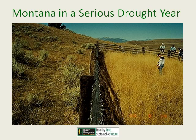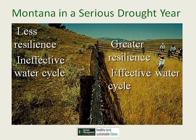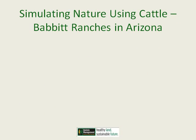In Montana, this is a picture taken in a serious drought year. On the outside of the fence, you see what's happening with few animals wandering around all year long. On the inside of the fence, this is an enclosure where cattle are loaded. So there were 700 cattle once a year with a long recovery period. On the outside of the fence, what we see is less resilience in the landscape and an ineffective water cycle. And you can see the results of it. Inside the fence, you see greater resilience because there's an effective water cycle and mineral cycle that has allowed those plants to flourish even in a serious drought year.